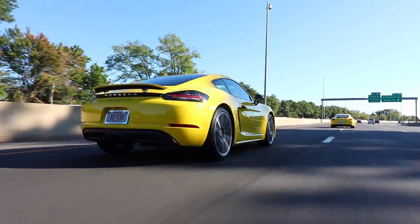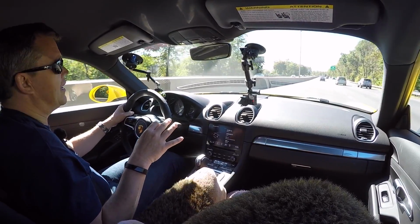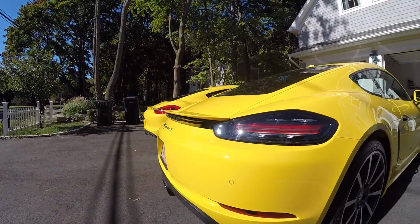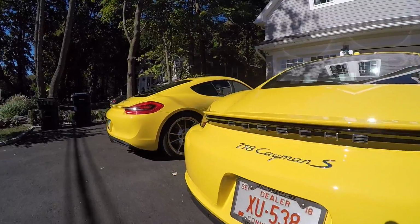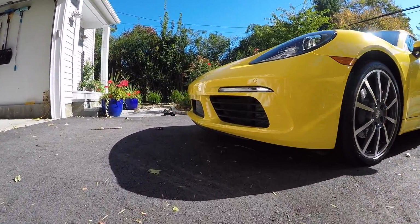So back to comparing with the 981. Obviously the biggest changes aside from that engine have been to the styling on the outside, both front and rear. Big changes to the styling, which I personally think are great. I think it's such a beautiful looking car now, even in this color.